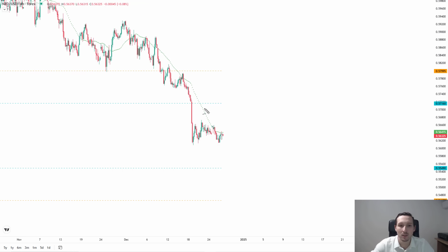So what I like about New Zealand dollar is I like that we've gone into this correction with this big momentum. Very often you get this momentum. Momentum precedes price, should be continuing lower. What I'll be looking for primarily next week is if we can pull back, we can correct into and above the 0.57160. This is where we turn overbought during the week.